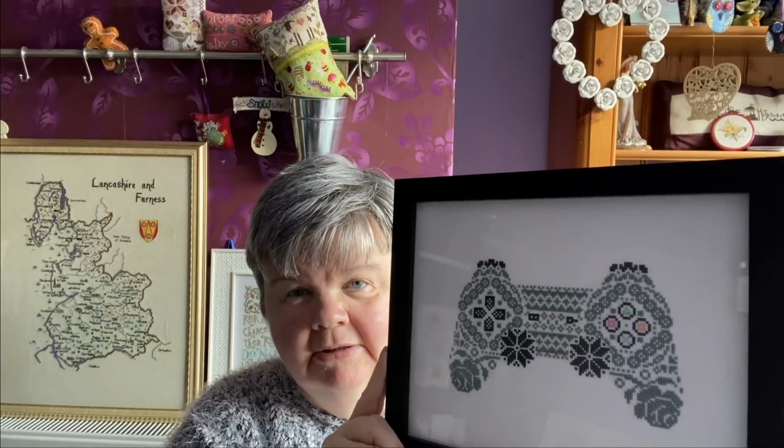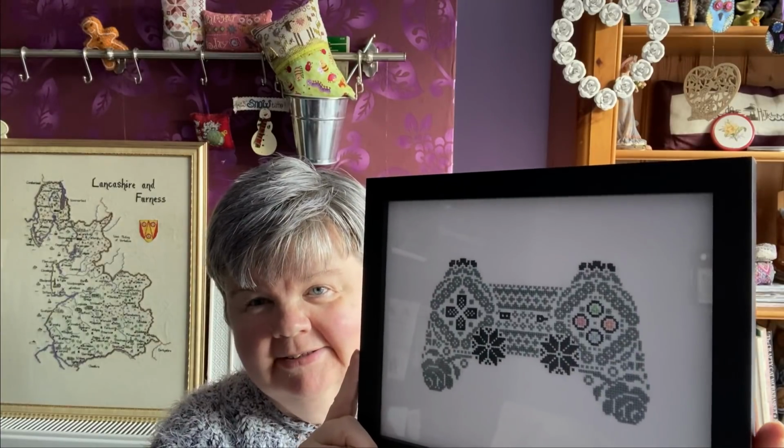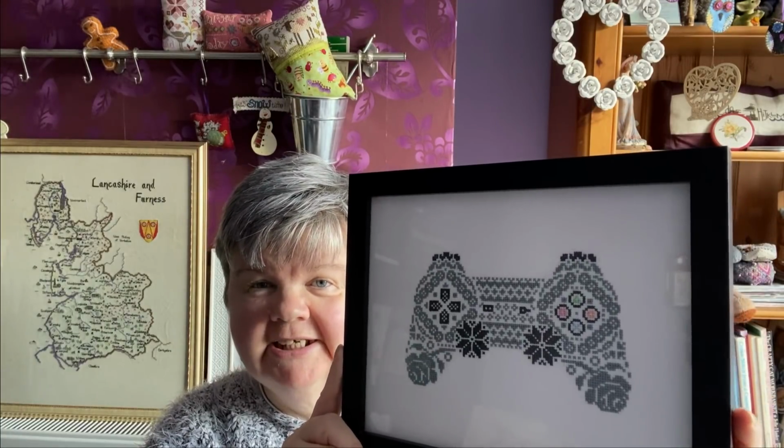I didn't have any questions on my last video, so I'll get straight into my stitching. So, fully finished items. The first one is my PlayStation controller. Got the glue on this today, that I made for my husband's Christmas present, and it's a needle and floss design from Etsy. I'll put a link down below for anybody who's interested.